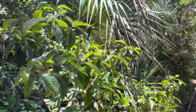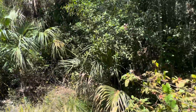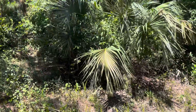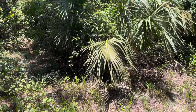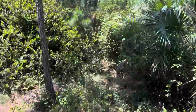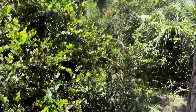And it doesn't look so wet right now, the wet prairie. As I said, we've had some rain, maybe not enough. But there are times when the area below me will be quite moist. Similar to what we saw at the tall cypress natural area, which is in nearby Coral Springs.